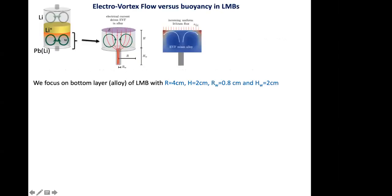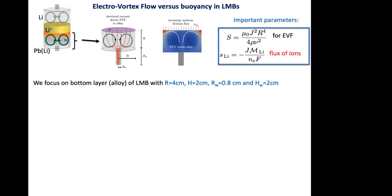So now I will be using electrovortex flow, but also buoyancy in liquid metal batteries. And in fact, I will focus on the bottom layer, for which I will have this electrovortex flow, plus a flux of lithium ions. So I'm using an LMB which is lithium and lead. And then I will have an incoming flux in case of discharge and an outgoing flux in case of charge. All right. And so in this case, the two important parameters are the S number as before, which is, let's say, the EVF parameter, but I also have a flux of ions, which is given by this formula.